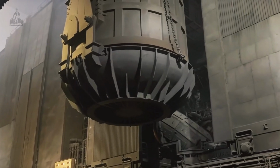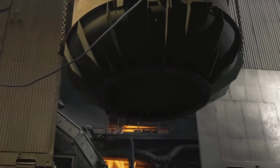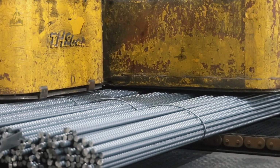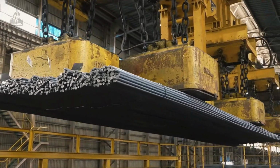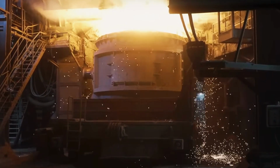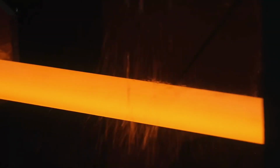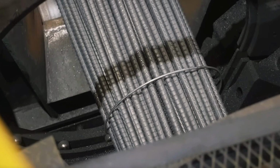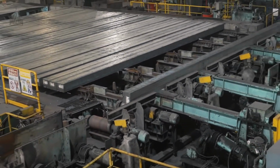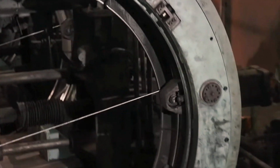These modern furnaces are designed not only to melt metals, but also to optimize energy consumption and reduce greenhouse gas emissions. Technologies such as electric arc furnaces and heat recovery systems are widely used to make the process more sustainable. As the metal melts, it transforms into a bright, viscous liquid, ready to undergo one of the most critical stages: purification. Although the metals have been cleaned prior to smelting, small impurities may still remain and need to be removed.